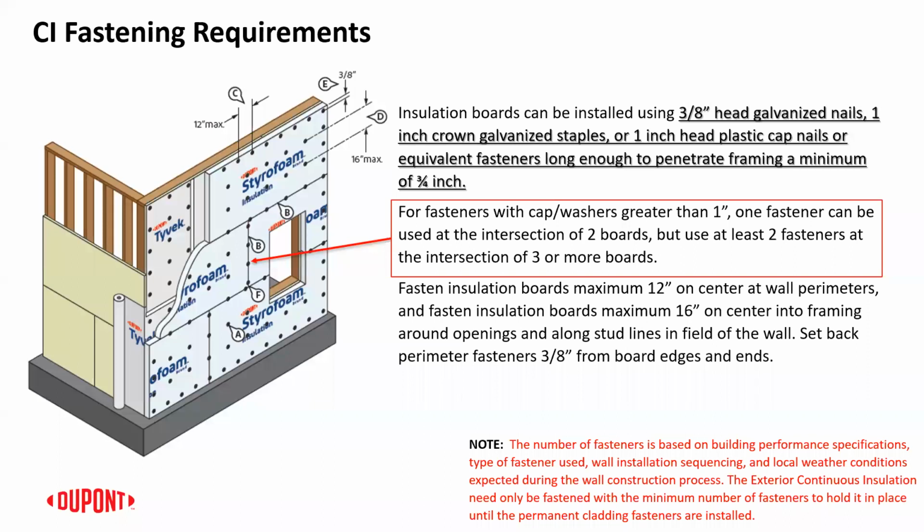Along with F there, you're taking 2 when 3 boards come together rather than using 1 at each. And it's just ways in which, through testing that we've done, through combined portfolio, through the wind tests, hurricane testing, we've been able to minimize and show that it still has the power that it has.